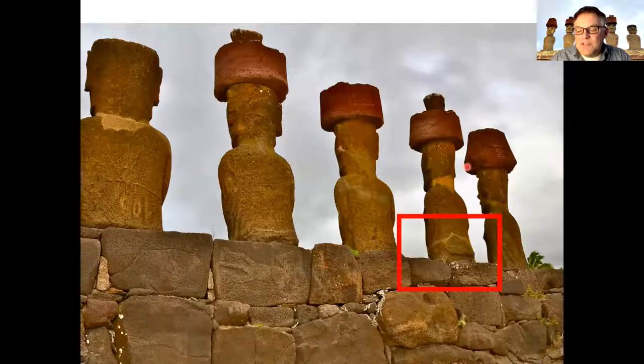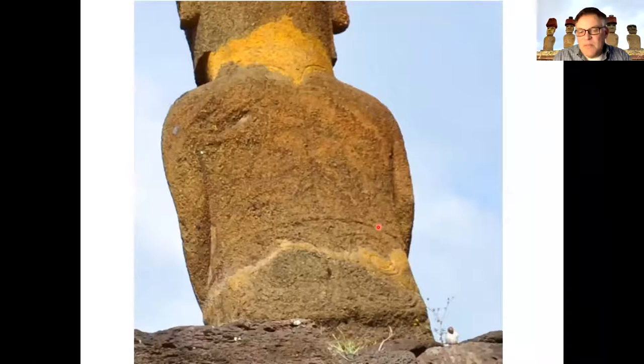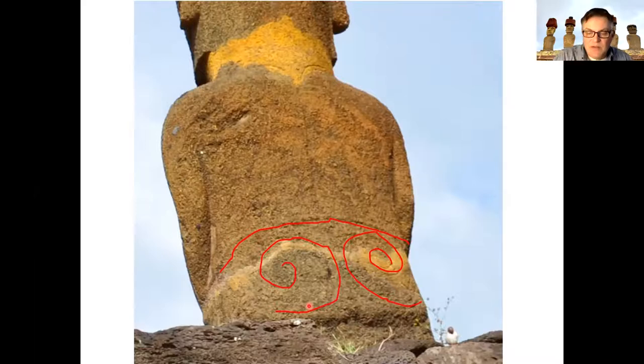We also see evidence of tattoos. This particular statue is an interesting one. When you look at the behind it, you can actually see these swirls here, which are representative of tattoos, in addition to the string that was part of the loincloth that the individual was wearing. So that's quickly to see that, since it's a little vague. There's these interesting spirals, and those are undoubtedly tattoos. And of course, Polynesian tattooing is still a tradition that people do today that has its roots deep in the ancestors of people living on Rapa Nui.